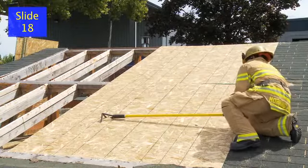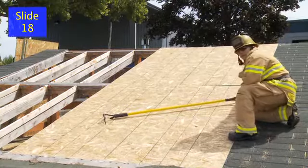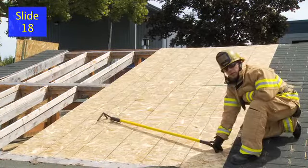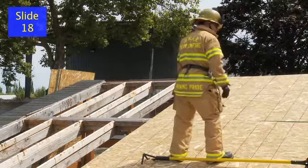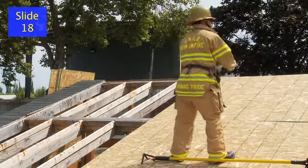Move it up so he can cut higher, move it down so he can cut lower. So now as a sawyer, I could be using this whole ridge to walk across, having that stability with that backing on my foot. This gives me a steady platform to make my cuts.